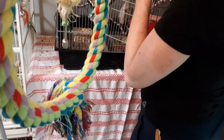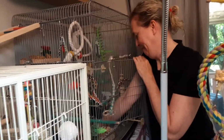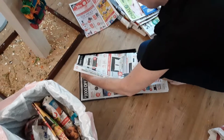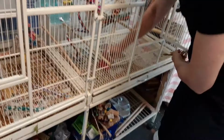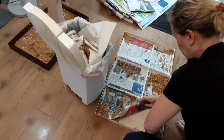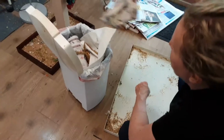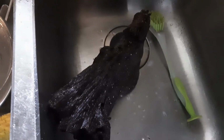I know we always end up cleaning the cages in these videos, but once again, we're going to clean the cages. We're going to start with Blue. Last time we cleaned them, he actually flew out of the cage, because he got really scared. The male's one was completely disgusting, so we washed it, and now it's drying.